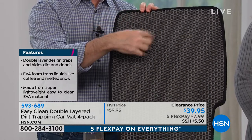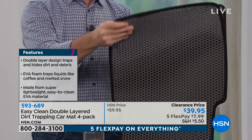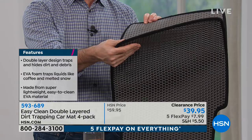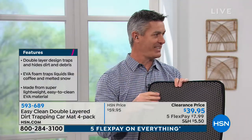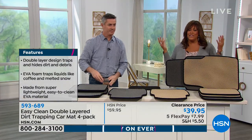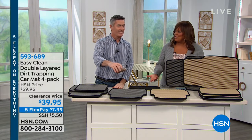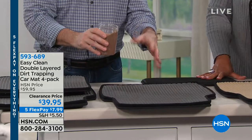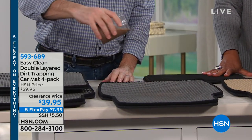So the dirt's gonna fall down in there through this honeycomb, so you're not gonna see it every day, and that's why we call it Easy Clean. You can pull them apart and just dump out any of that loose dirt. Or if you have the liquids, the coffee, the ice cream, I've spilled coffee on the way to work. I mean, it happens, right? You're looking at your phone or something, you hit your brakes and everything goes on the floor. You can hose them off as well, because this is not gonna be affected by water, and it can be the snow and ice and rain.